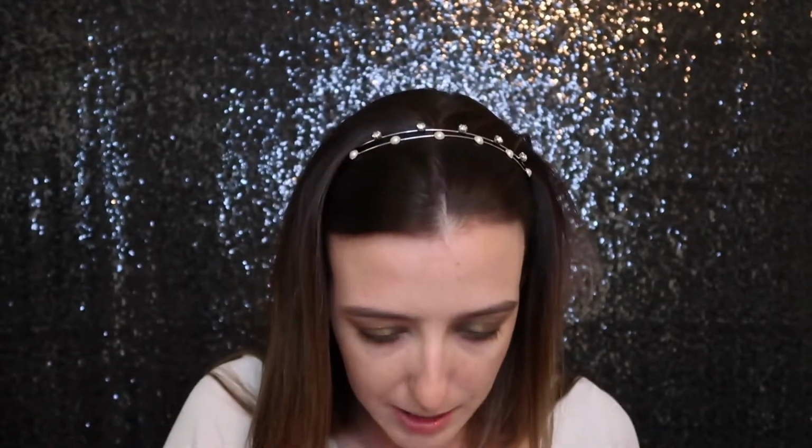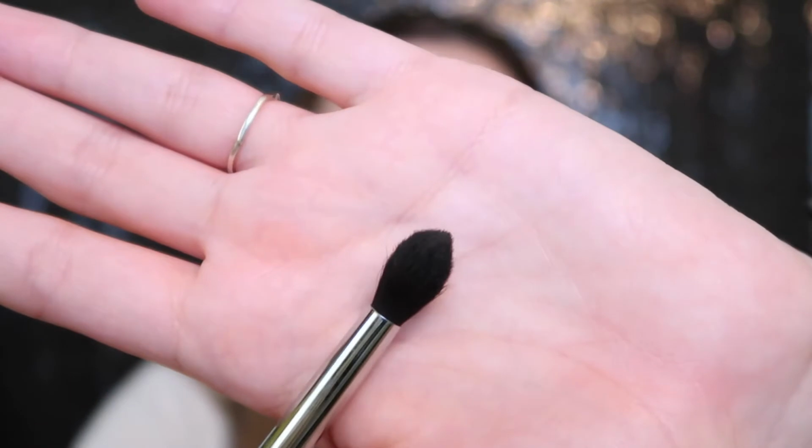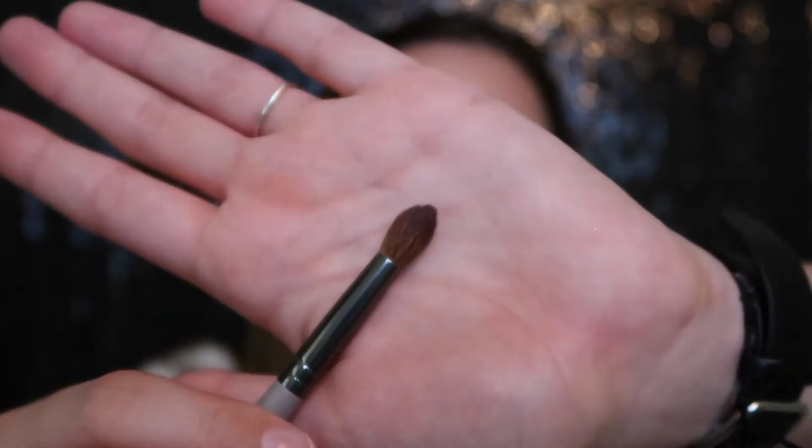It's similar to that brush we used earlier, so let me show you the difference. So here's what we used with the second shade. Then this is what I'm going to use now. It's almost just like a smaller version of that. So basically what I do is with my brushes, I just get smaller as I go with the colors and how I want to concentrate them.